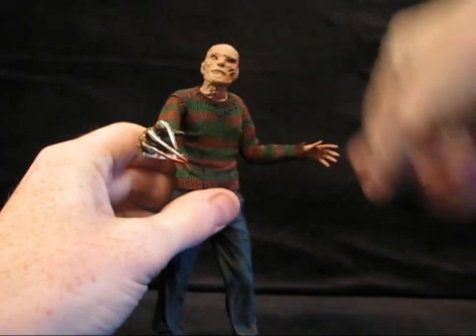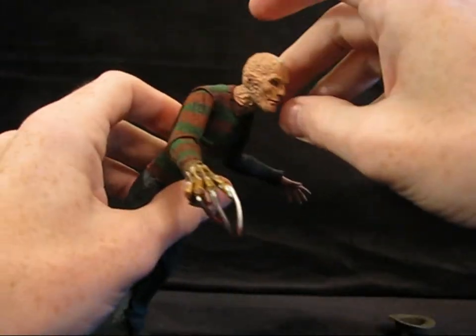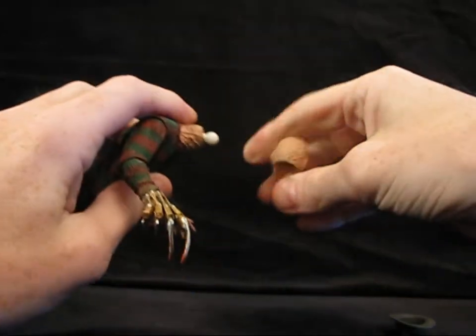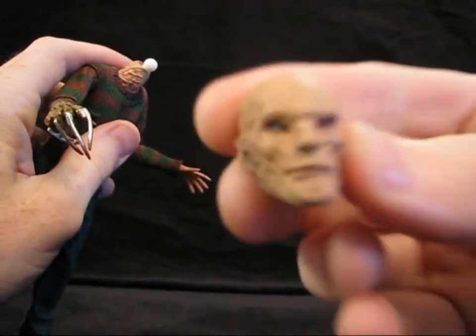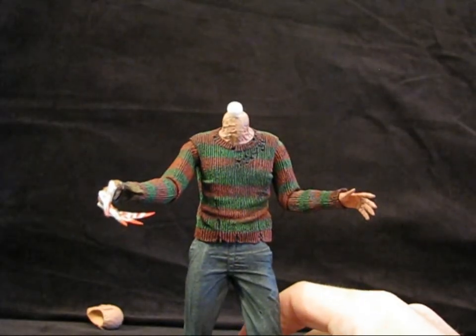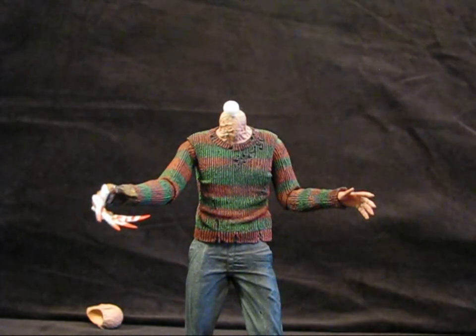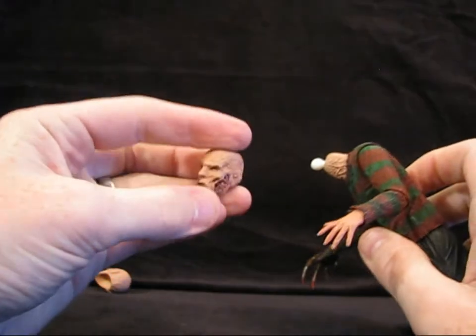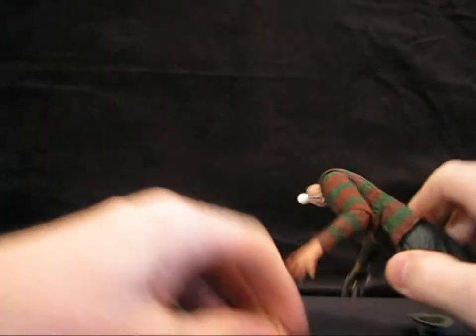But if that wasn't enough, we can pop this off, and we can do something that every kid has wanted to do to Freddy Krueger. Oh my goodness! Off came his head. Ooh. Okay. He does come with an alternate head. You know what? I'm just going to let the camera sit like that, because I think I'm probably going to end up knocking it over. My apologies. So, whoa. He does come with an alternate head.